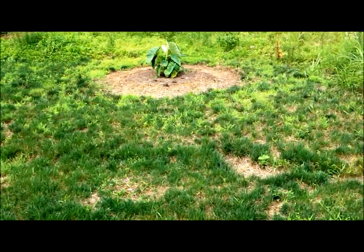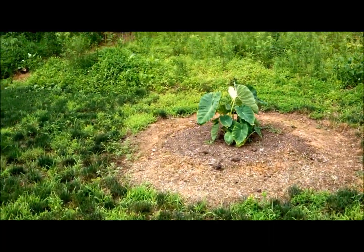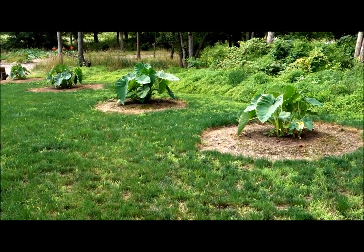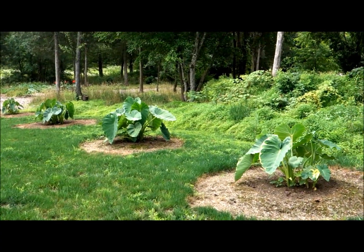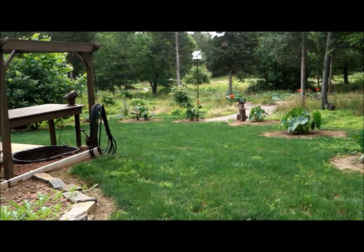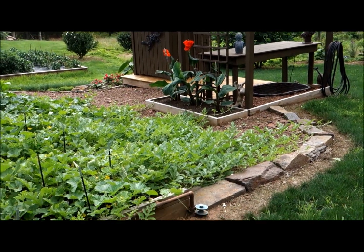Over along the edge of the woods where the grass meets the weeds, I planted some elephant ears. They'll get about 5 feet high. Creates a nice graceful separation between the woods and the garden. So this area here that you see used to be all weeds and woods that I cleared.